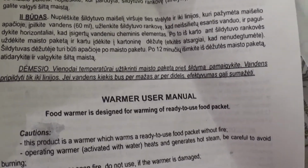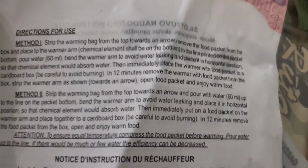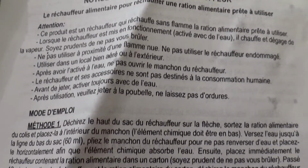Precisely, this is the manual for a warmer. So it looks like we'll just have to pour some water in, and we will be able to heat the food. That's how it looks. And that's the substance that will heat up and mix with water.